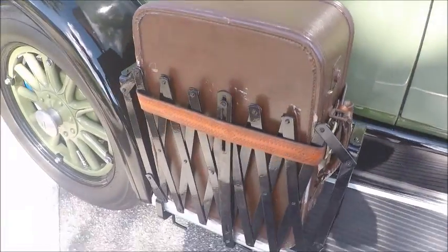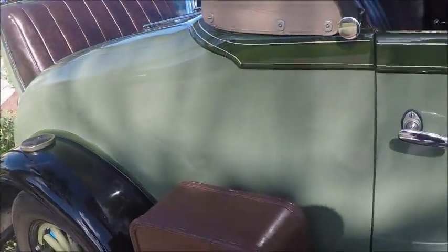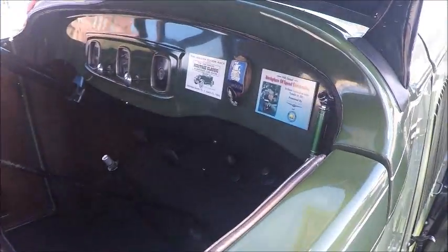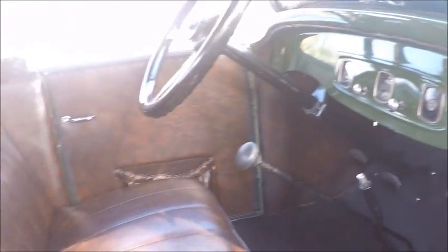And there you see a way to carry your luggage. You've probably noticed that on some of these vintage cars, this accordion type device there on the running board, and that's what it's for.